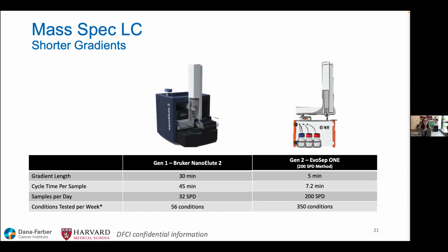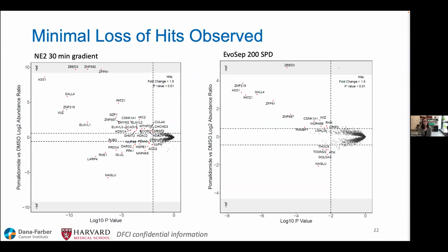The big question that remains is, are we actually able to limit data loss with this shortened gradient? We compared a sample of our favorite test compound, pomalidomide, on both LCs. And while some lower abundant hits were lost on the EvoSep, we believe that the speed of the data we were able to collect outweighs this loss.